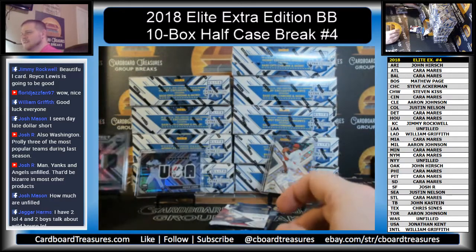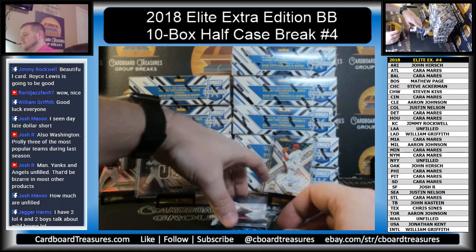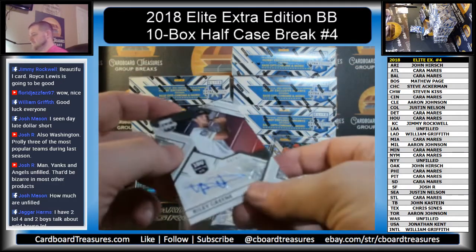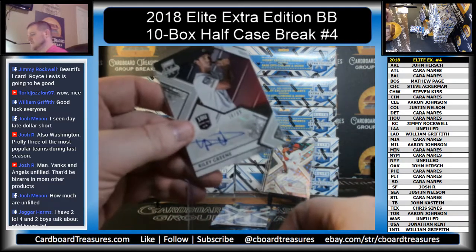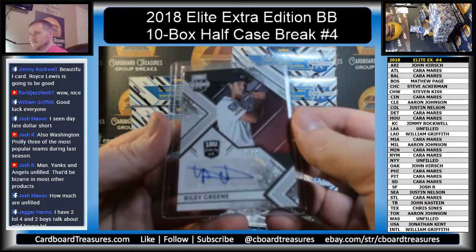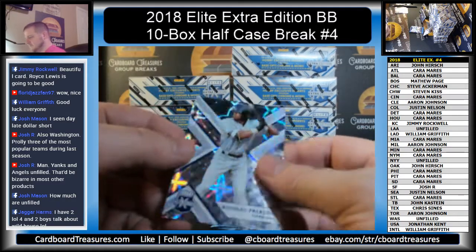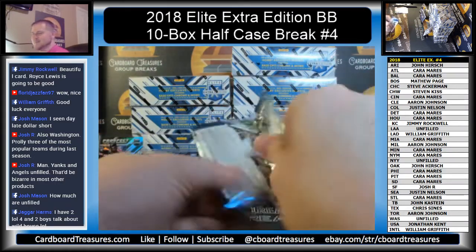Guys, we're going to run out of stands tonight, and I'm okay with that. There we go. Here's Riley Green, 56 of 99. Team USA is Jonathan. Richard Palacios, 5 of 75, Cleveland. And last pack of this incredible box number one.